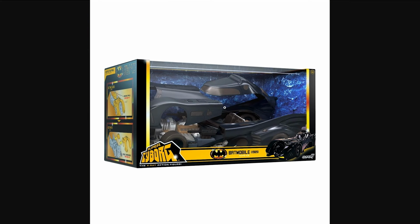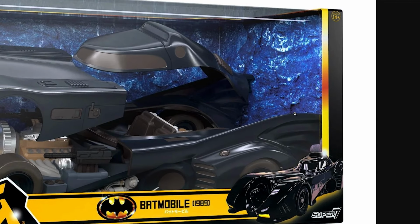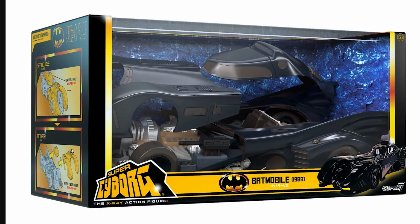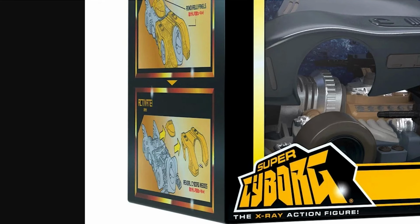This is kind of neat. Looking closely at the packaging, we can see that the way they will ship this will be with an inner liner which depicts the Batcave, which I love. That's actually really, really neat. The side of the box actually accurately details what you're going to be getting once you open up the box, revealing that the panels can be removed and replaced as needed.